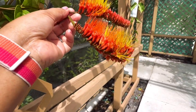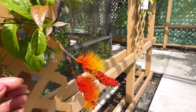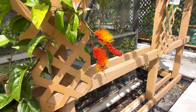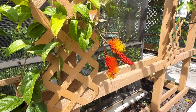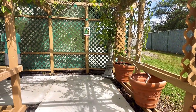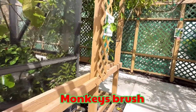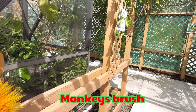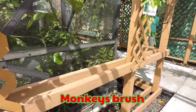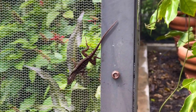Oh, look at that. It looks like a caterpillar, oh. Babe, look at this, oh. I know. It's so pretty, but it's kind of scary. Yeah. My gosh. Monkey's brush. Another mushroom right here.